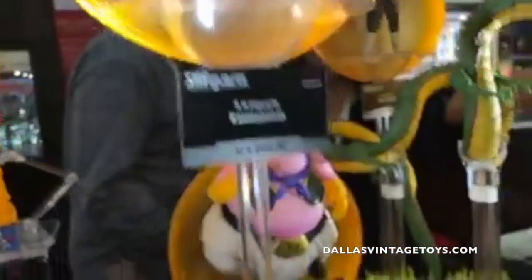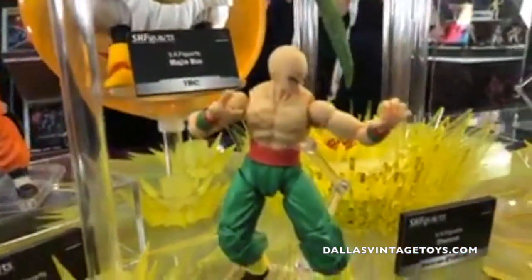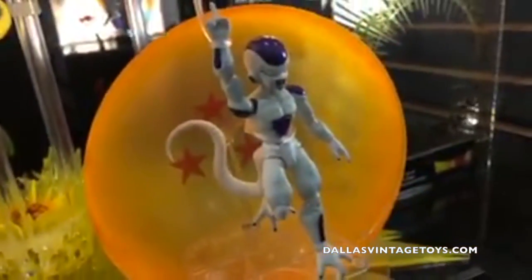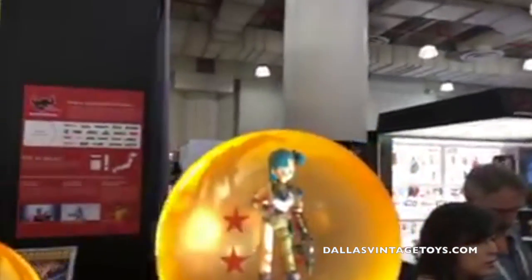We got Master Roshi, Shenron, Goku Black. We got some Frieza, looking menacing. We got Bulma.